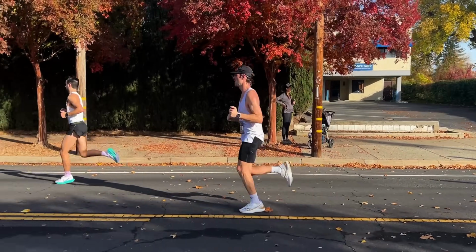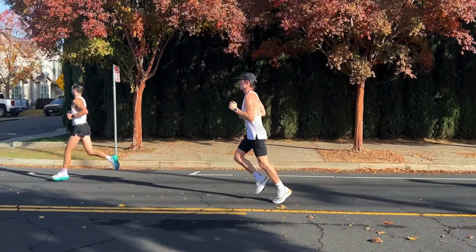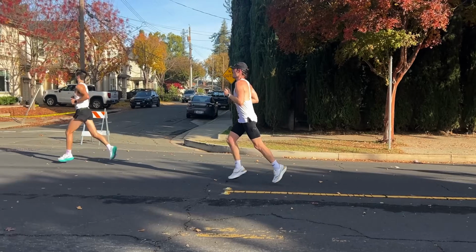Just hang on, just keep going. And the experience that I had in New York City last fall really stuck with me, because I was completely fried by the halfway point. My heart was up at like 180, and I started walking right after half. And that killed me, that race.